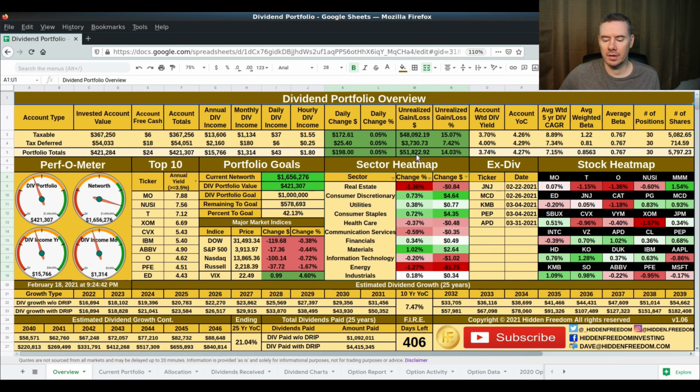Right now there is about $51,000 in gains in this portfolio, about 14% total. The average weighted dividend yield is 3.74%. Average yield on cost is 4.27%. Average weighted 5-year dividend CAGR is 7.15, which is actually to be determined, and we'll find out here in a second why. Average weighted beta 0.85 still. Average beta about 0.76. Number of positions still 30, and the number of shares 5,797.